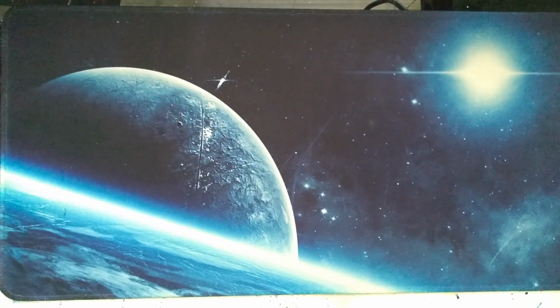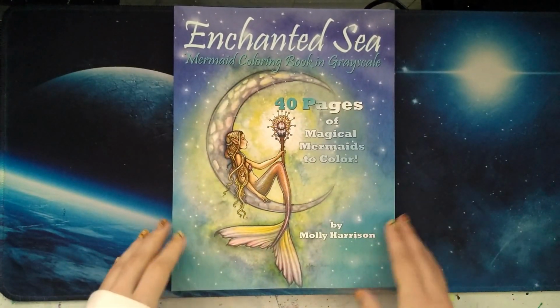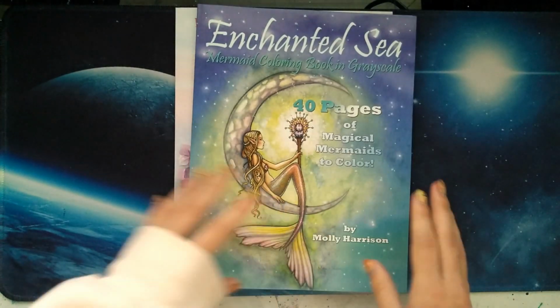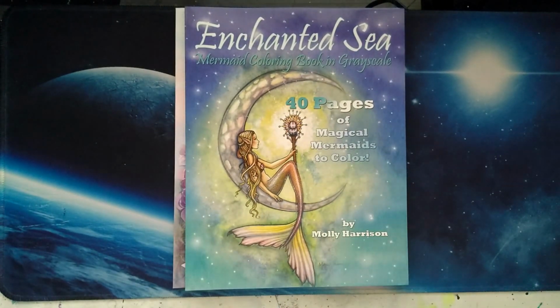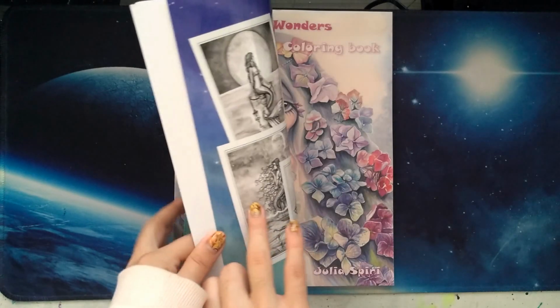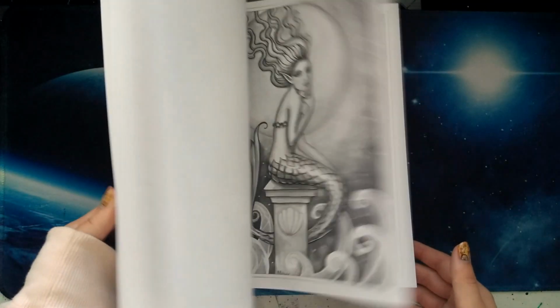So next, I've got 2 books that were gifted by the lovely Annette. And that is Enchanted Sea and Whimsical Wonders. I haven't had the chance to color in these yet. This month has been so crazy. Right now, it is the 15th of August, and I think I've sat down and colored twice this month. So yeah, it's been hectic, but these books are absolutely gorgeous, and I definitely plan on coloring in them.